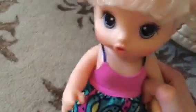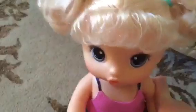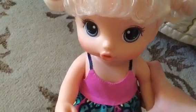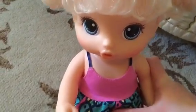Okay, guys. So I decided she's going to be 3 years old, and her name is going to be Michaela. So this is Michaela. She's twins with Maxine. I have too many sets of twins, but oh well. So this is Michaela.